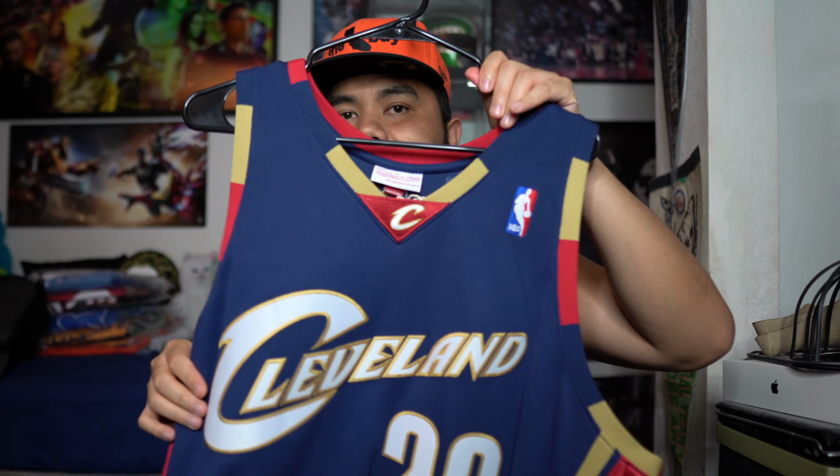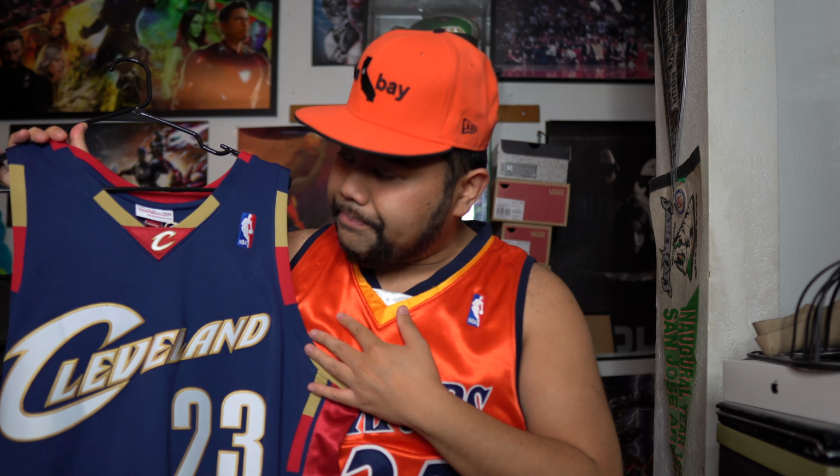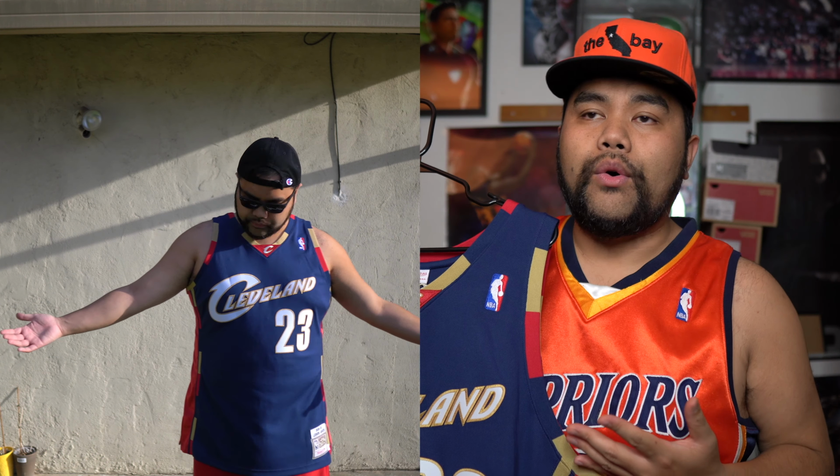All right, guys, moving on to number 3 of my picks right here. This jersey has a very significant place in my heart, and this player, man, I just respect the hell out of him. But I went ahead and went with the 2008-2009 LeBron James Cleveland Cavaliers alternate jersey. Man, what can I say about this jersey? This jersey has a lot of meaning to me, because when they released the style, I was actually in high school, and that's around the time that I got into sports and basketball specifically, man.